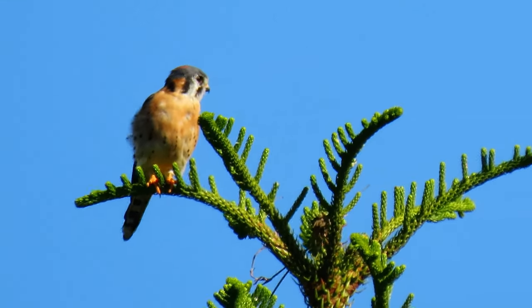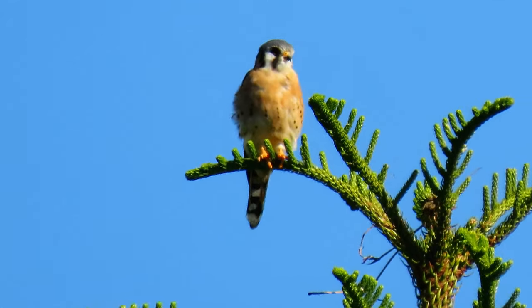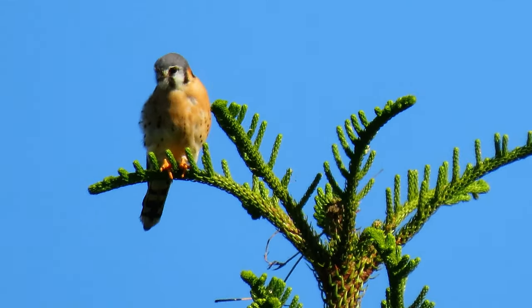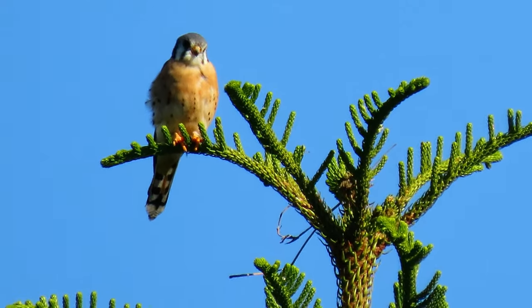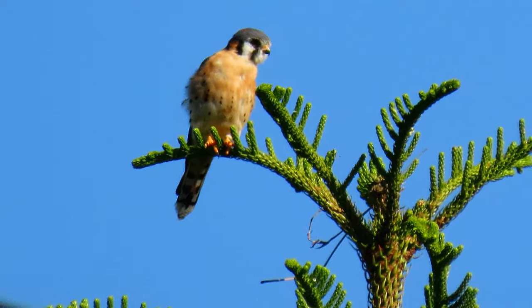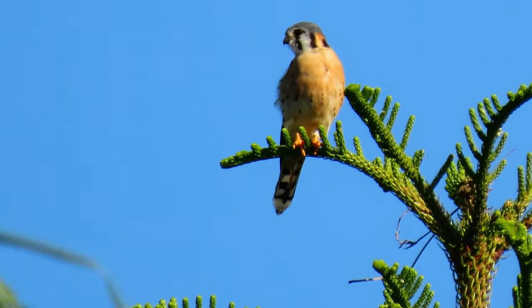The Southeastern American Kestrel is the smallest falcon found in the United States, with a wingspan of no more than 24 inches. It is non-migratory and a year-round resident of Florida. I was excited to recently see a pair around the backyard after an absence of many years.